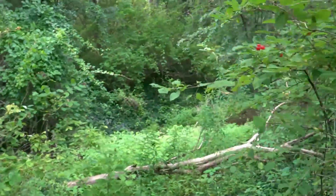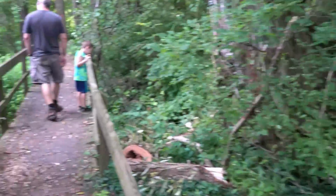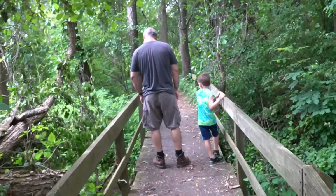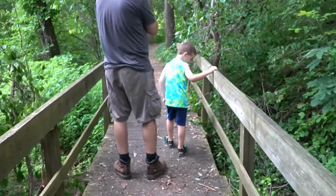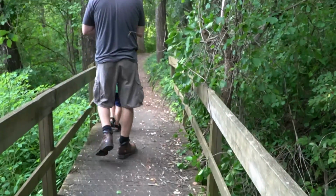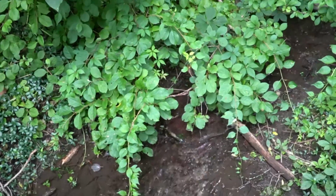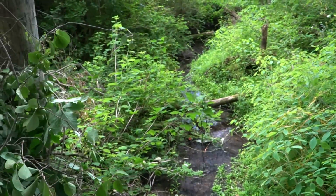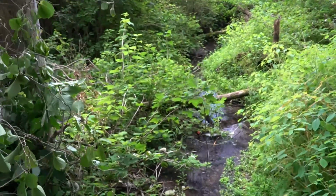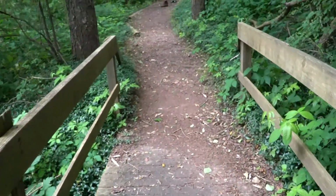Yeah, there's a little stream over there. I'm scared something's swimming. It might have. Yep. This is in the natural healthy area. Try to limit how much... Pretty little stream. I'm coming.